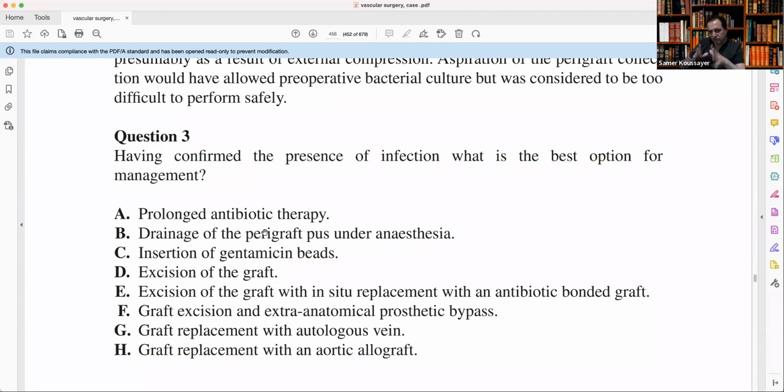Now, if you can really put something in situ, it would be better. Some people advocate using an antibiotic bonded graft, as mentioned here, or you can use a lot of things. You can use a silver graft, or what else? Tell me what else you can use.